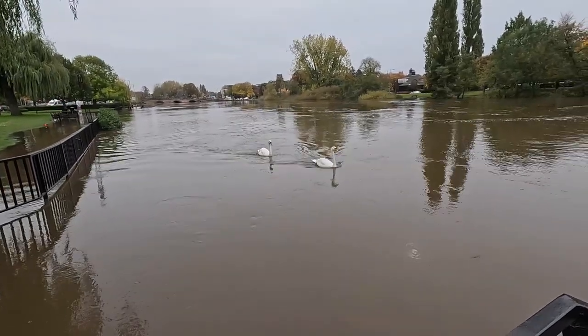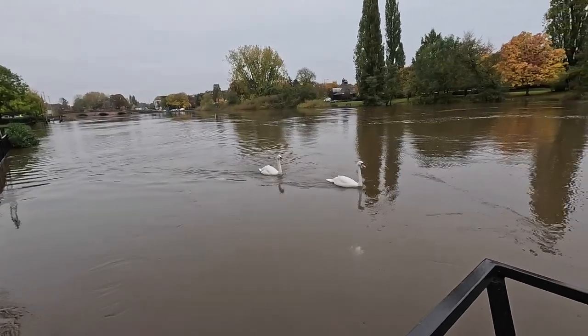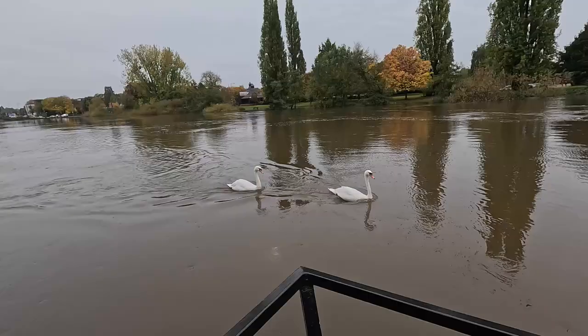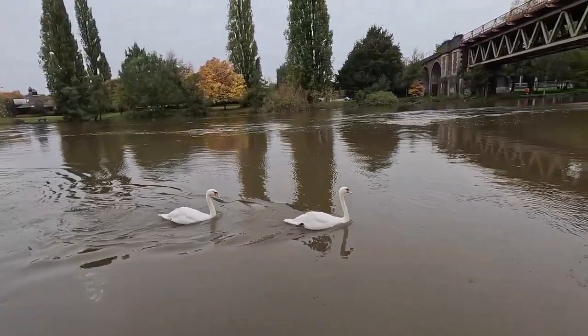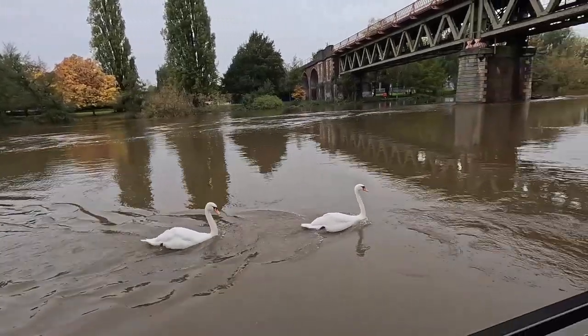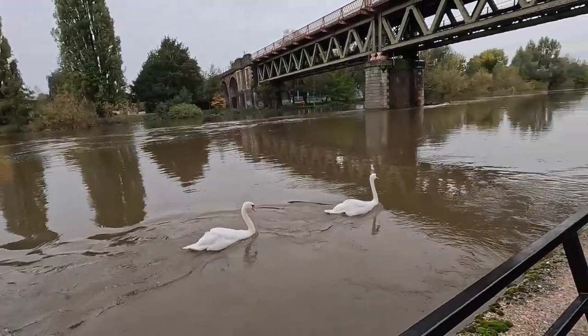I wonder if these are the same two swans I saw down at Diglis Locks. Maybe they followed me all the way up here. What majestic creatures they are.